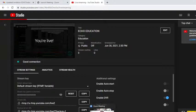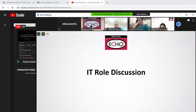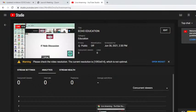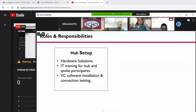But just wanted to highlight that the IT support role does not necessarily have to be from a person who is in the IT department or from an IT background. It can be done by anyone who has a decent understanding of all these softwares. So, in terms of roles and responsibilities, going more specific into the IT support role during echo sessions.